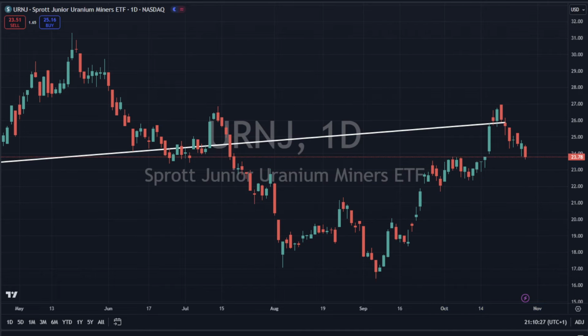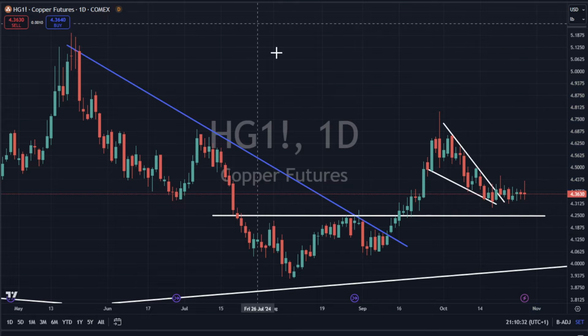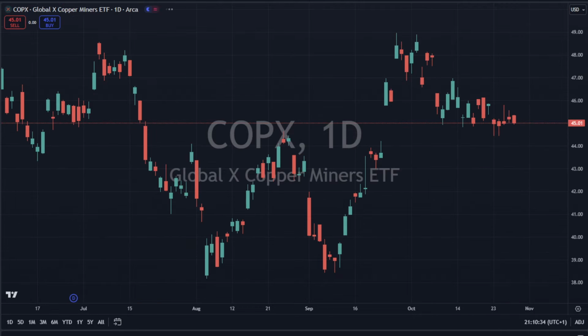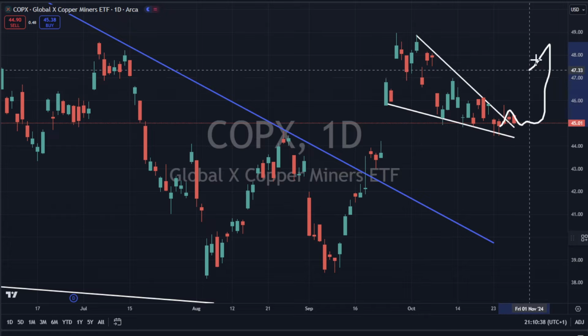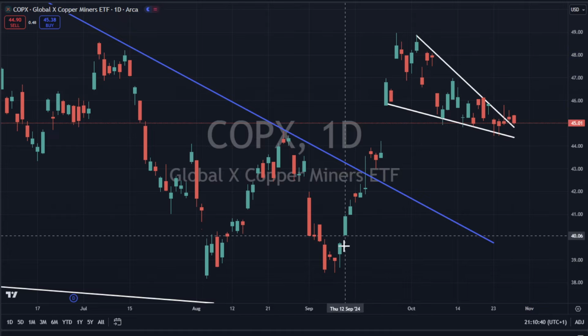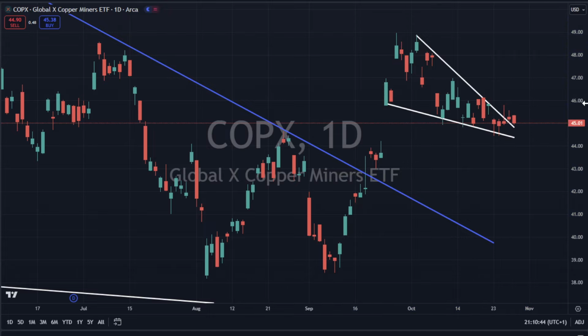So that looks okay. Copper moving sideways, still looks good to go higher. Nothing really new there. We've got COPX still outside of the falling wedge. We could go sideways before heading up, but still looks good. And it is a downward facing pattern, which generally ends up going up.